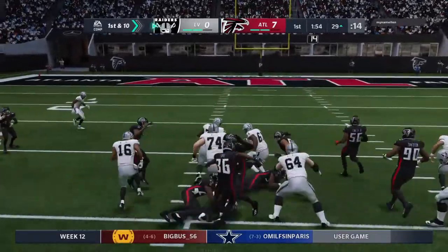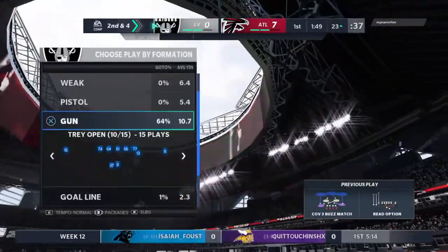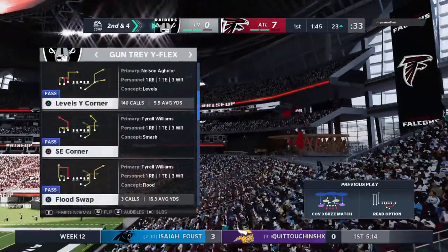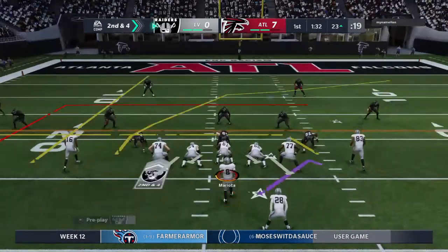First carry for Josh Jacobs. It's a 6-yard pickup, and it gets him to 2nd and 4. A quick burst there, and he nicely bit off a pretty decent gain. 6-yard pickup brings up 2nd and 4. The last run got 6, now 2nd and 4.